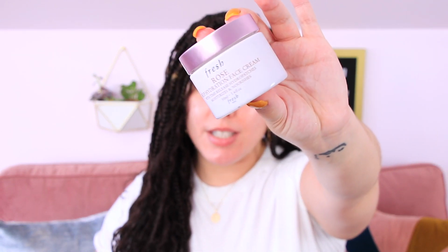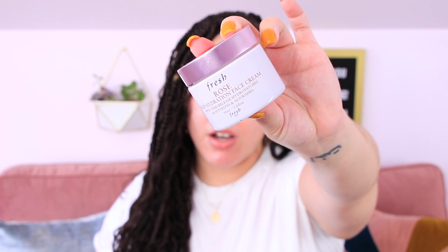Now, the moisturizer that has changed my life. This is the greatest moisturizer in the world, and it's the only moisturizer you will ever need. This is the Fresh Rose Deep Hydration Face Cream, and honestly, truly the greatest moisturizer ever. It's what I have on my face right now. Smells just like the toner, just like roses. I'm actually not the biggest fan of a rose scent, but this product line, the Fresh Rose product line, is the greatest product line for skincare ever created. I love it so much.